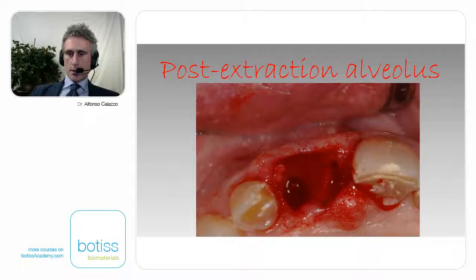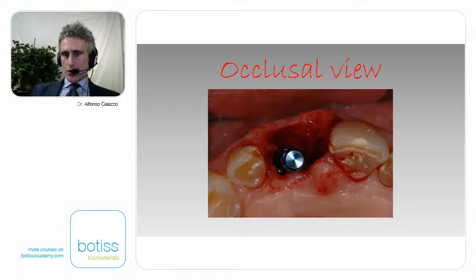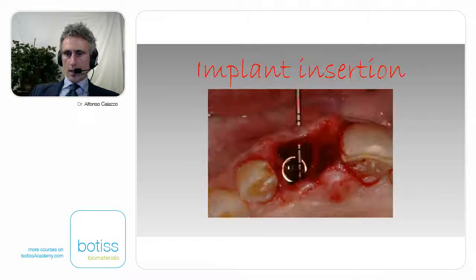Positioning of the implant with the direction pin, just to make sure that we're in the correct position. And then I'm taking the impression once I place the implant in order to have the temporary ready in 6 weeks. And I won't take the impression with the impression material. Mapping the site to make sure that I'm subcrestal or at least at the crest. Palatal, you know the rules. I'll show you the positioning anyway later on.